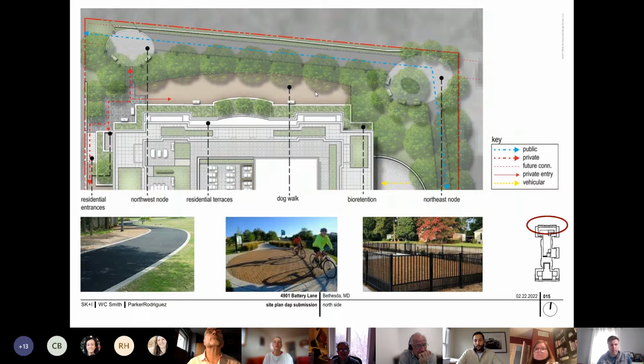But most importantly, we created a series of nodes on this passageway. So it's not just a straight path with no uses or no activities. We've created these two strong nodes, one on the right-hand side, which is at the T intersection with this path, which in the future will go to the east and to the west. So that's a nice sitting node. We're emphasizing that with a change in pavement and texture, and introducing some planting around it. So there is seasonality to the treatment there.